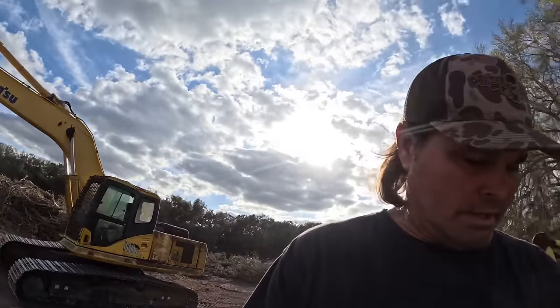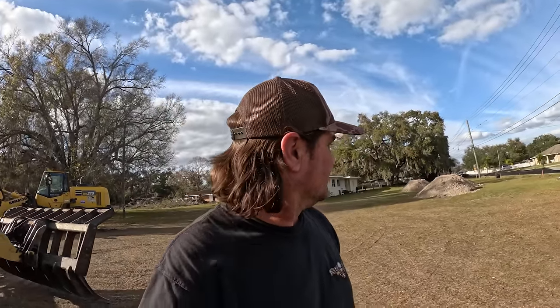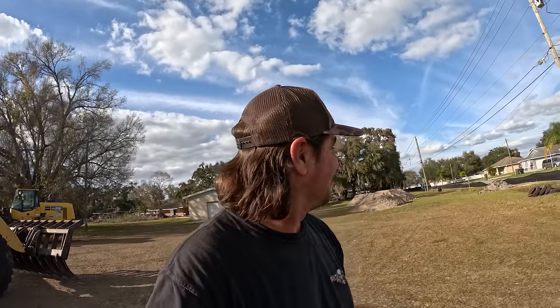So if you're looking for an XL trailer that has a Diesel Life insignia on the side of it, make sure you bring a Komatsu key with you. Good luck. Other than that, we're headed to the house.